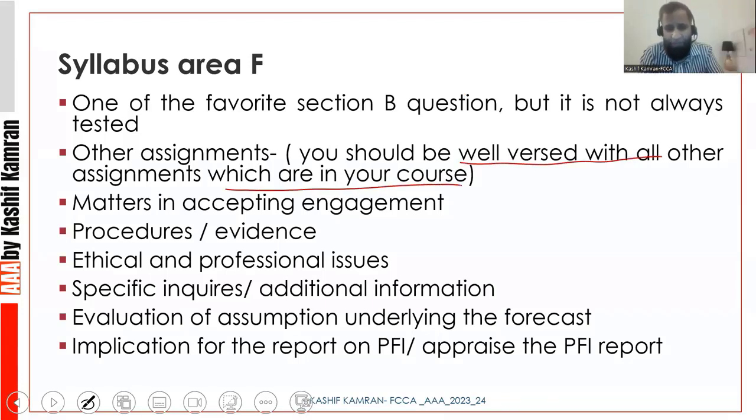I hope you know the list of the other assignments you have in the course, like due diligence review, review of prospective financial information, forensic audit, sustainability assurance, performance audit, audit in the public sector, audit of performance information. These are five other assignments. Audit of performance information is also known as a public sector audit. Then you have sustainability assurance, which has recently been added. And then you have due diligence, forensic, and review of prospective financial information. So you should be well versed with other assignments. You should know what types of question come on each and every other assignment. Let's take a look at something common in syllabus area F.